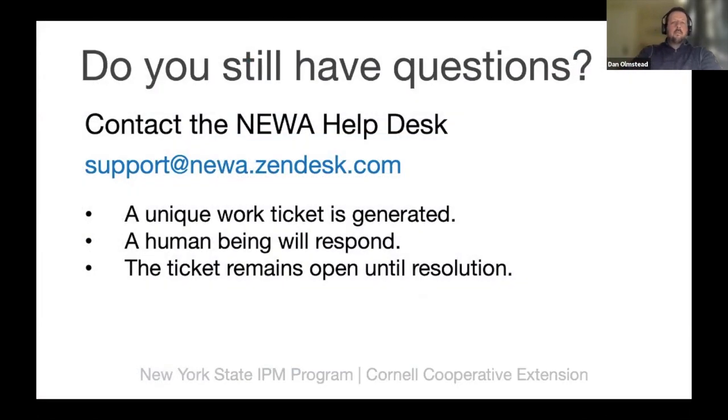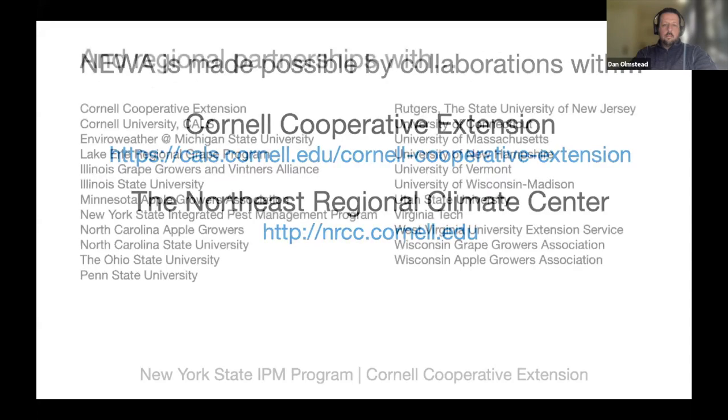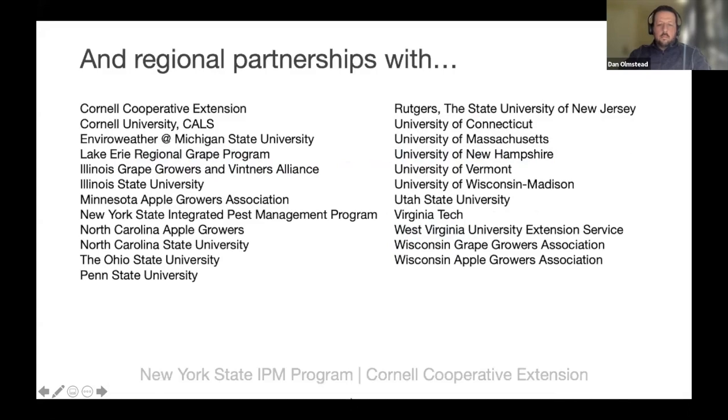Send a message to support@newa.zendesk.com if you have any other questions about the model. We will create a unique electronic work ticket, which we will keep open until your issue is resolved. NEWA is possible thanks to collaborations with Cornell Cooperative Extension and the Northeast Regional Climate Center, and through close partnerships with these regional institutions and organizations.